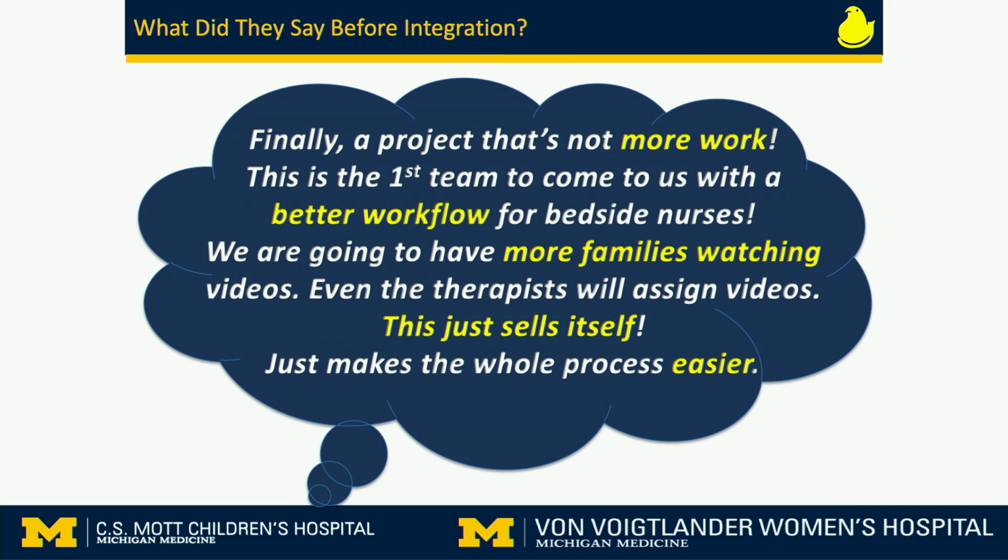So what was the staff saying? As we started to roll out this education, we could feel the excitement building. So this is some of the actual things that staff would say. It's, wow, we actually have a project that's not more work, right? Because it seems like everything that comes to the bedside nurse just adds to their workload. But this one, they quickly recognized it was going to be a better workflow and that we'd have more families watching videos. And it just felt like it was selling itself.